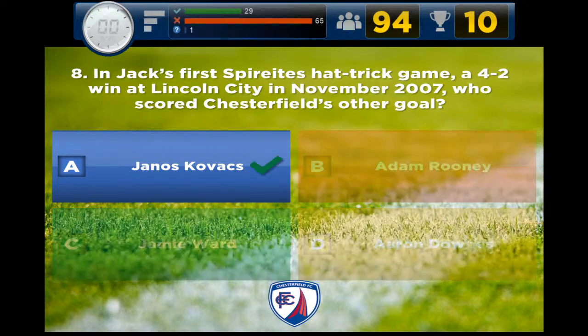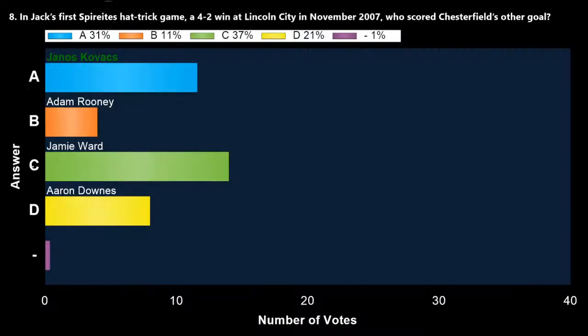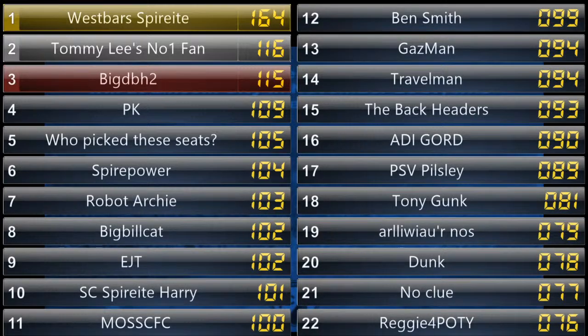And the answer is Janos Kovacs. How many people put A? Second most popular answer after Jamie Ward. Leaderboard time. West Bar Sparrite still at the top. Tommy Lee's number one fan now in second. Big DBH2 and PK and who picked these seats. That's the top 5.